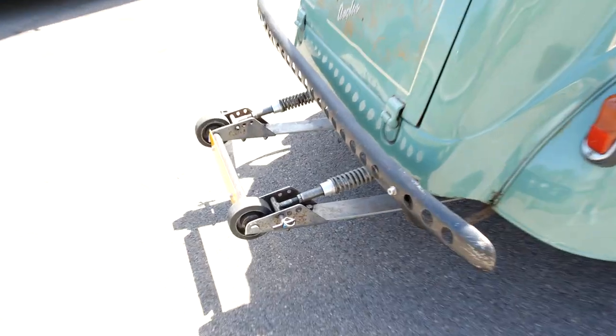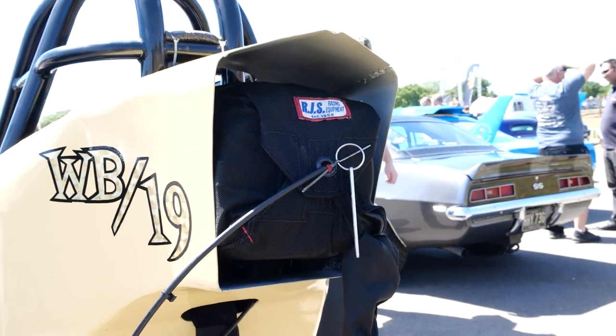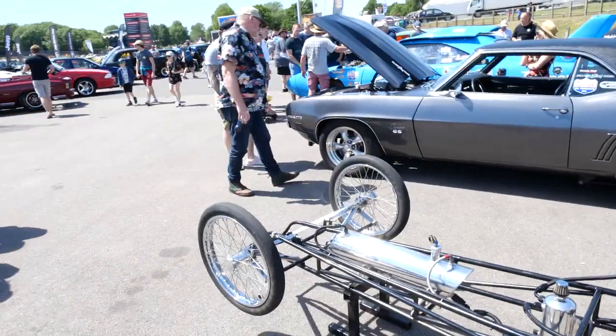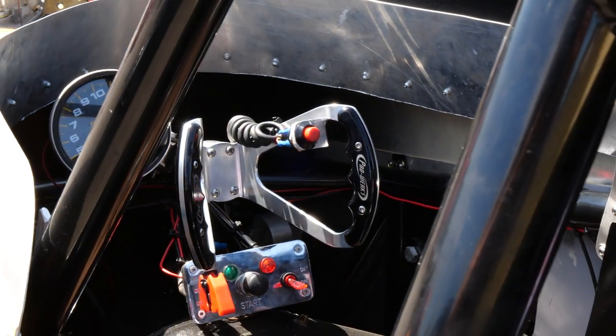You know your car's quick when you have to put a wheelie bar on it. You know your car's really fast when you have to have a parachute. Here's an actual drag car, not a lot to it. Doesn't even look like it's got front brakes, to be honest with you. Hasn't really got a steering wheel either, they're sort of two handles.